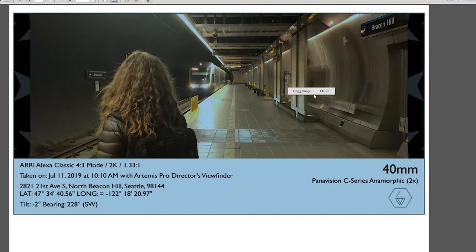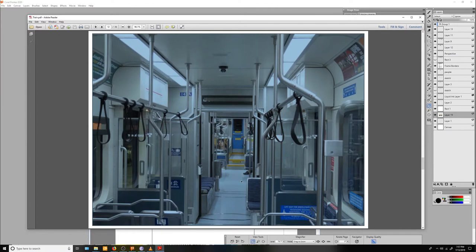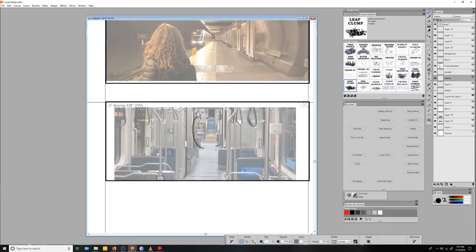Shot number three is going to be this exact location photo. And shot four will be this exact location photo.